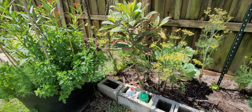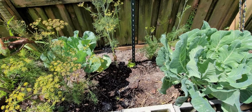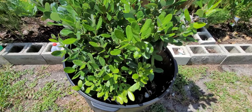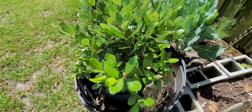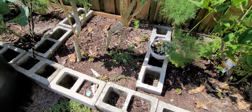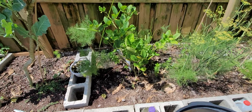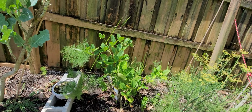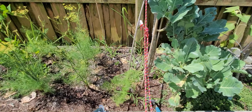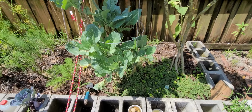That's a loquat tree. I have fennel. I have another muscadine grape there. It's a baby one. Kale. This is a pineapple guava. More kale. There's some oregano down there. The lemon tree. That's the ponderosa. Fennel, mint. Kale. Oregano.